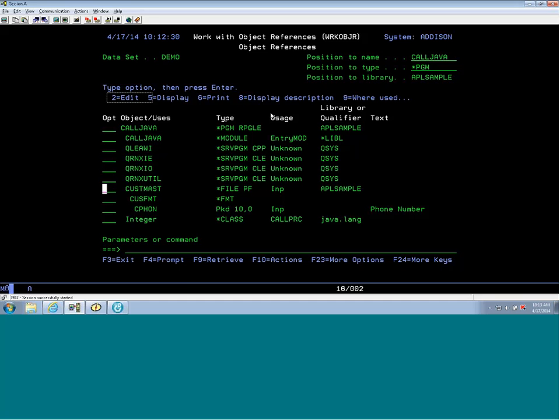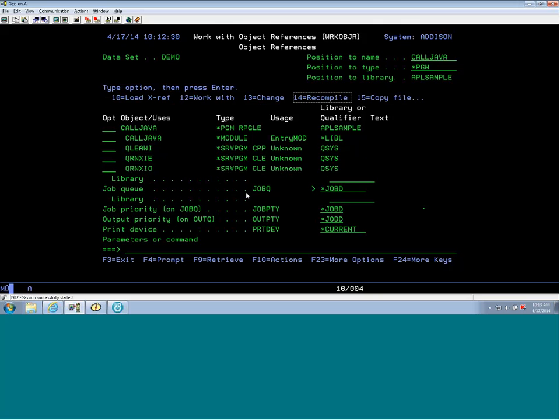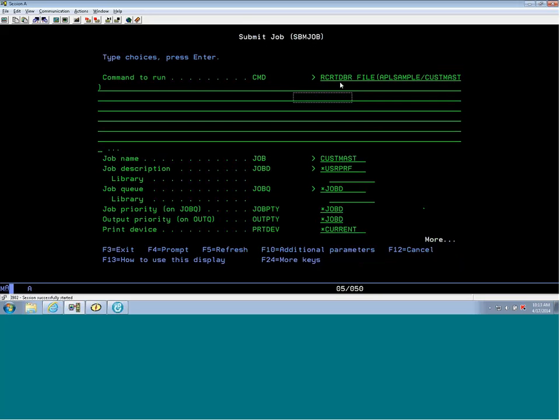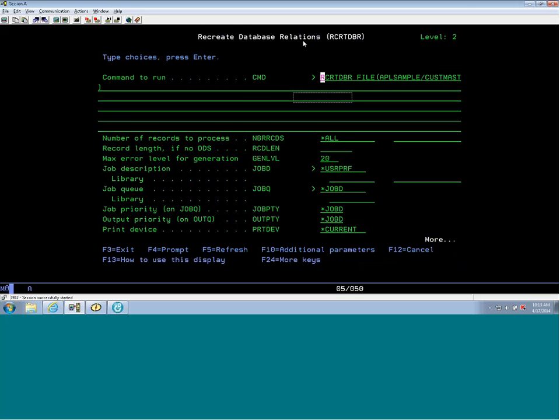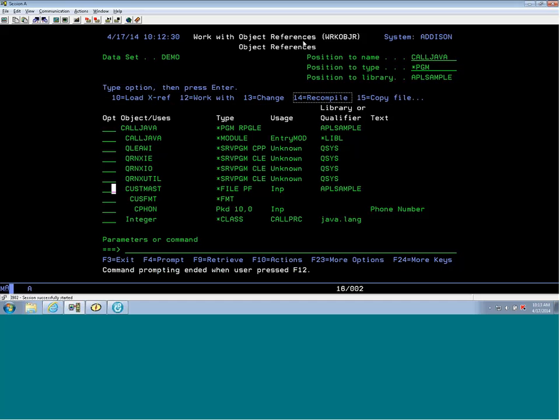And then if I, again, made changes, what do you need to do next? Well, you need to compile. So what do you use? Option 14, right? And since I'm putting option 14 next to a file, what's going to come up if I prompt it? The recreate database relations command in a submitted job format. And again, I can prompt on that to get to any other parameters that I might need to tweak. So you have the ability to move yourself around and to do a lot in here.